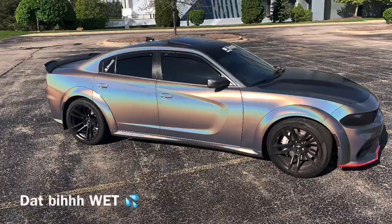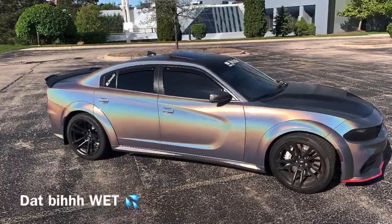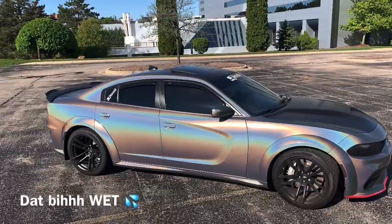But for the most part, I wanted a cheap way to make my car look good. Now, in my humble opinion, my car looks good. You guys can see here. You feel me?